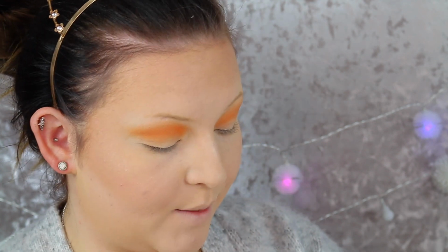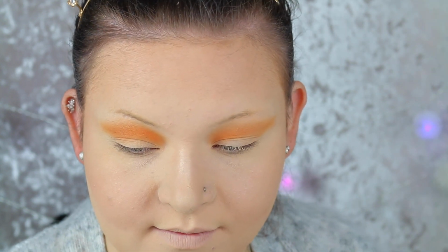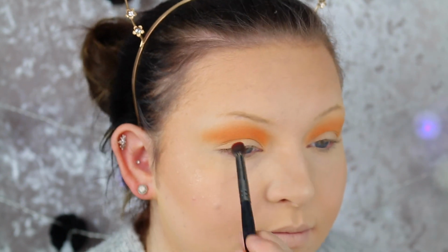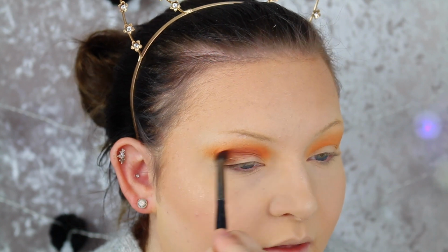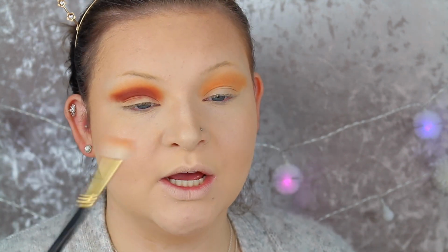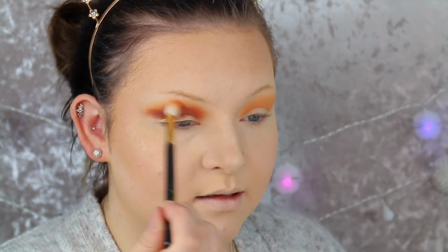So once I've done that, next I'm going to go in with this shade Fetish. And this has a tiny little bit of shimmer to it, but I feel like it still works really well to apply all over the eye. So I'm just going to take that, and I'm taking this on a Morphe E17 brush just to apply it, as you will see. So I'm just going to apply it fairly lower than the orange shade that we originally used. And then I'm going to go back in with the tapered blending brush, the E35 that I used to apply the orange shade, with no excess product, just whatever's left on the brush. And I'm just going to blend the two together.